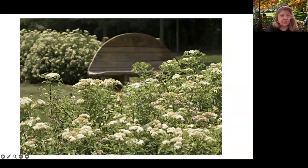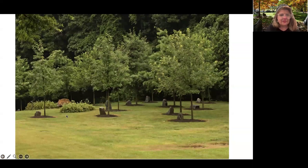Visible. Okay. Can you see my mouse where I'm circling? Yes. Okay.